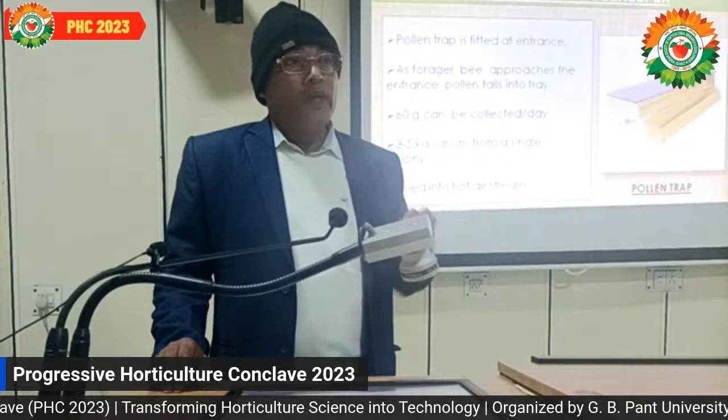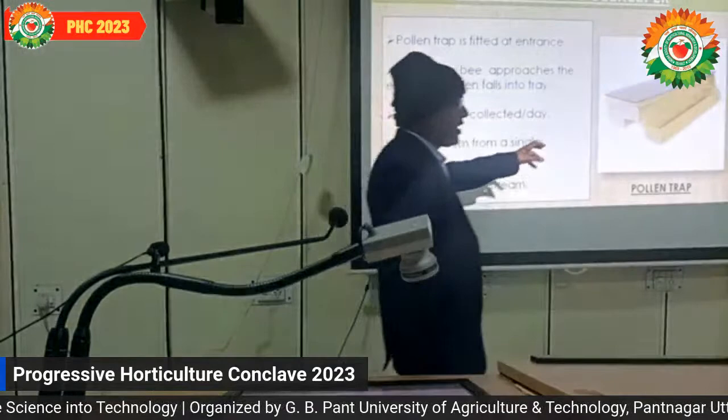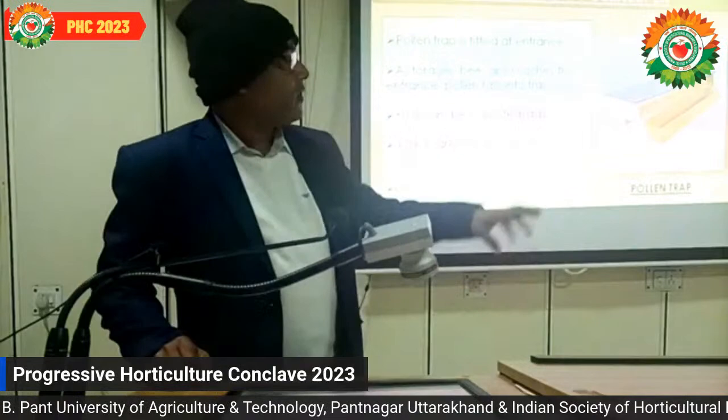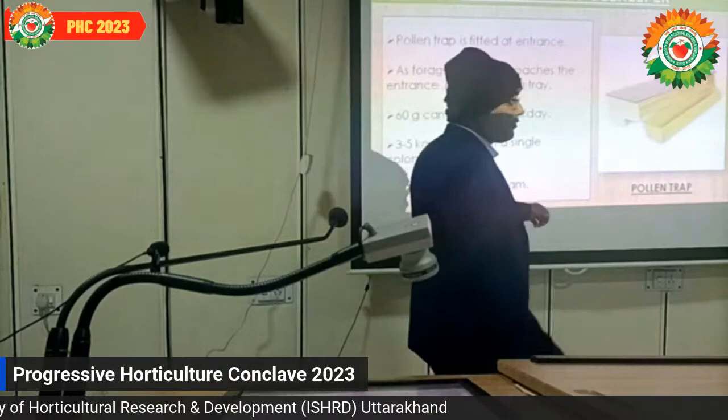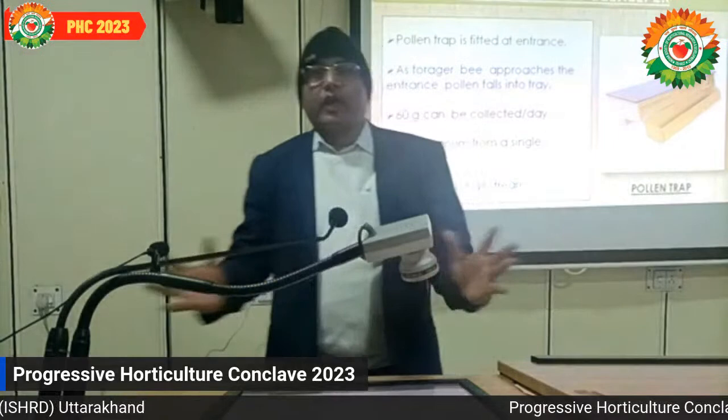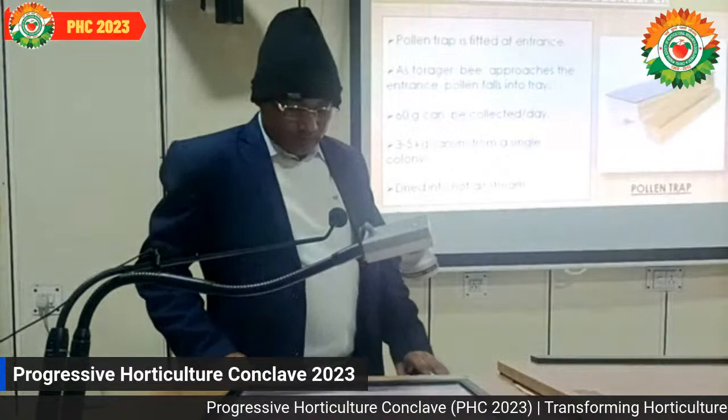And this pollen trap, a small device, can be purchased at a cost of 200 or 300 rupees. We can put it at the entrance, and the bees will be compelled to go through these holes, and the pellets collected on the hind leg will be left over. They will be deprived of these pellets, and the pollen will be collected in this tray. Then in the evening, we can get 100 or 200 grams of pollen from every individual colony.